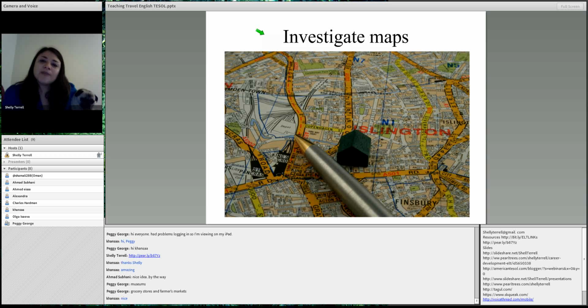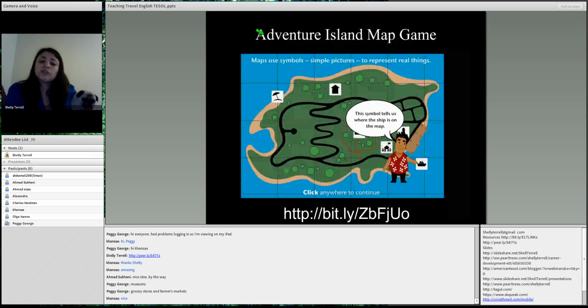One of the things I have my students do as well is investigate maps. Often I'll take maps from the city, like when I was teaching in Germany in Stuttgart, I would bring in maps of London or of other places in Germany, so they could navigate. And we would learn basic map skills, how to look for different types of things. The kids have this really fantastic game, and adults can play this as well, and teenagers. Here they have an Adventure Island map game, and it teaches them map skills. It's so much fun, and it's really fantastic for kids.